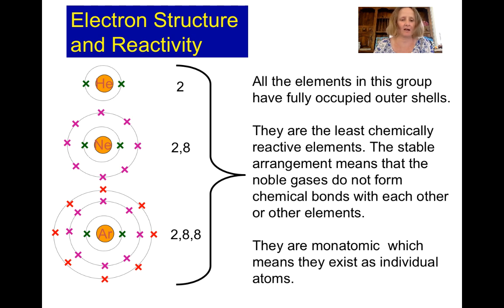Neon has the atomic number of 10, so it has 10 protons and 10 electrons. There are 2 in the first energy shell, and that leaves 8 for the second energy shell. And 8 is the maximum number of electrons that can be found in the second energy shell. So the second energy shell for neon is full. And for argon, its atomic number is 18, and its electrons are arranged 2, 8, 8. So the third energy shell has 8 electrons, and that's the maximum it can hold.